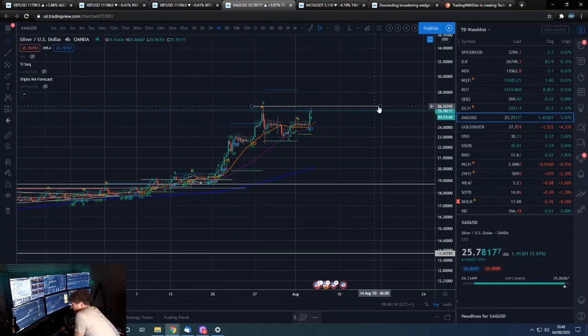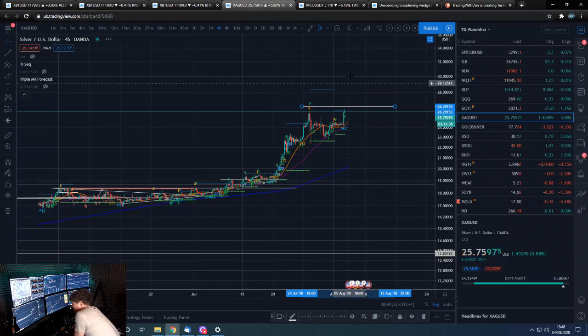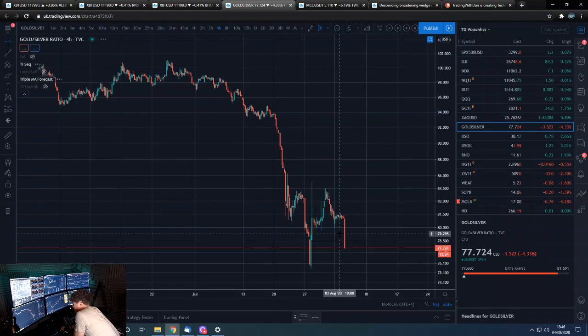But yeah, take this out again. I think we could take this out again and then form a base at this level, and then start to push for that $30, guys. You know how badly I want to see that $30 silver.